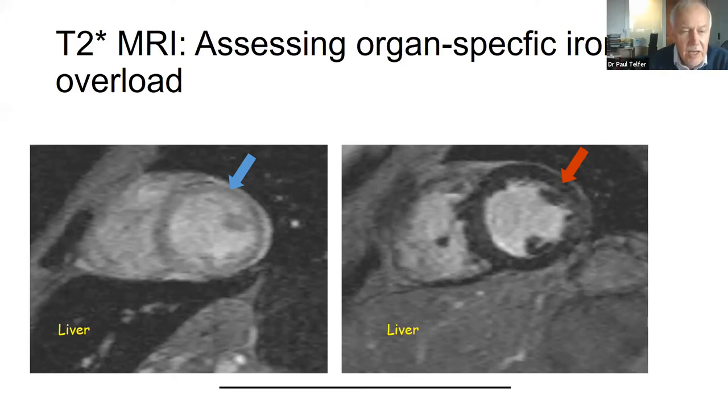Now, what you see here on the left, I don't know whether you can see my pointer, but this is the MRI scan of the heart. And that ring is the heart muscle around what we call the left ventricle, which is the pumping chamber that pumps blood around the body, the arterial side of the circulation. Now, this is only mildly grey, so there isn't very much iron there.